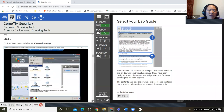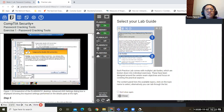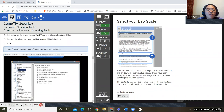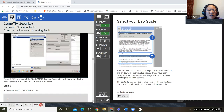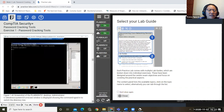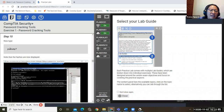Okay, some of you have chosen to use AVG at home. Configure the settings, so you have to disable the security tools, otherwise it doesn't work, okay? Like what Michelle was asking earlier. A lot of these security tools will be blocked, okay? So the beginning steps walk you through how to change the configuration on the AVG on the virtual machine. And then you are going to change the directory to Dump 7. Using the command line, you're going to run the application. As you know, a lot of these tools are written just for the command console. So once you change to that directory, you will be able to run Dump 7.